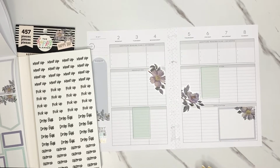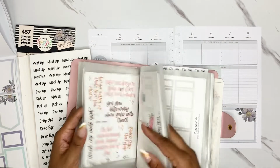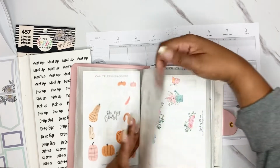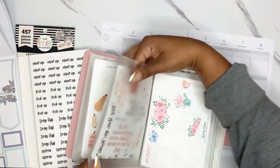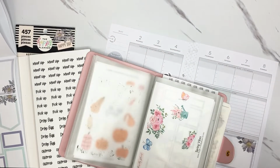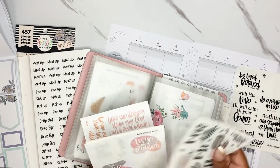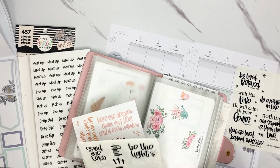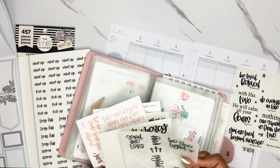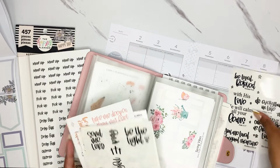Okay, I'm pulling out my sticker album from According to Allie, and I have some EXO Alicia Michelle quotes. I have too many sheets in here, which is why they're getting stuck. I think that her writing would look really, really nice in here. Those florals have just kind of stuck to everything.